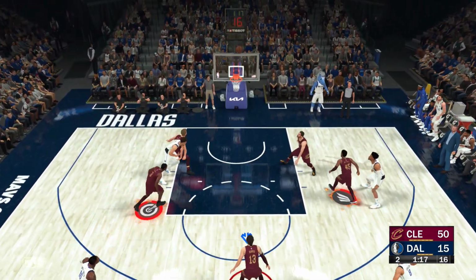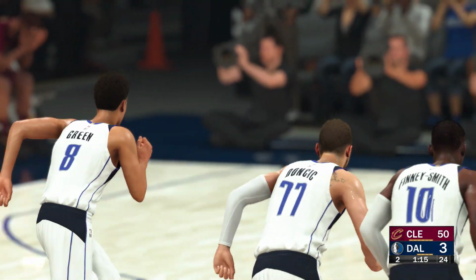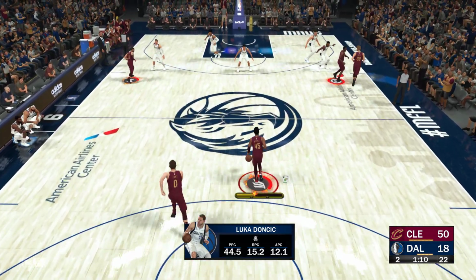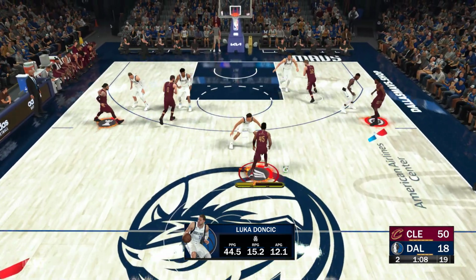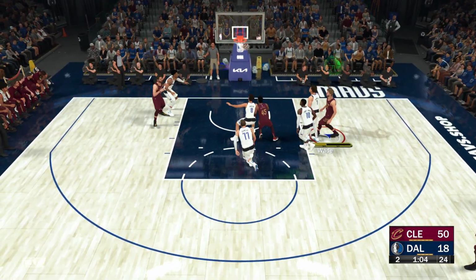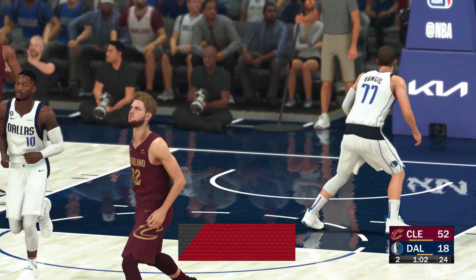From deep, here's Doncic. Hits a three-pointer. Doncic has got 11 points. Boy, Doncic showing you his competitiveness right there with the back-at-you 3. The revenge triple. Pass to Wade. And it's in after a nice bounce off the right iron.